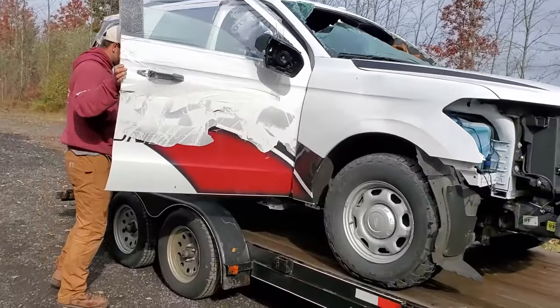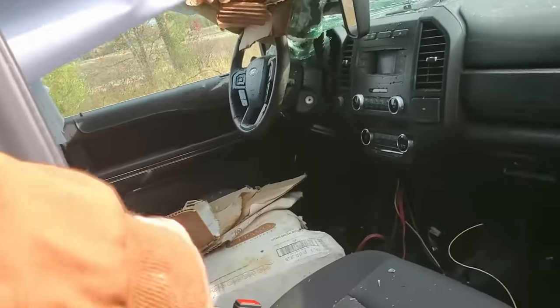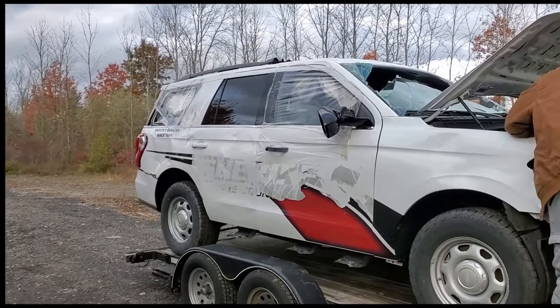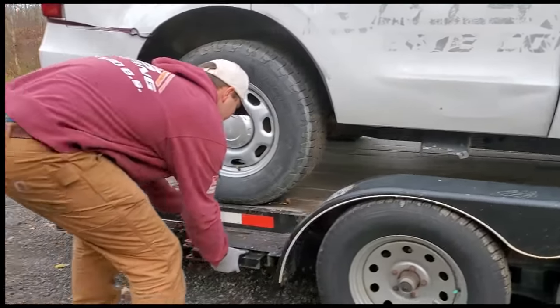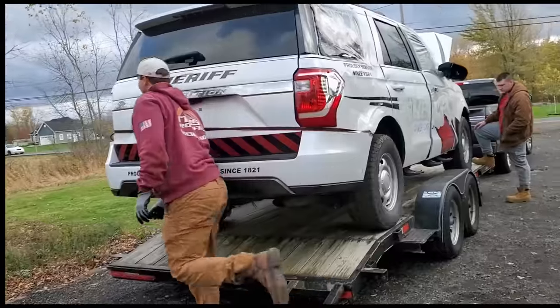Let's take a closer look. We got 1, 2, 3, 4 airbags blown. Oh yeah. Pull the ramps out. What kind of motor is it? 3.5 twin turbo, 400 horsepower.